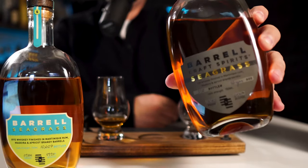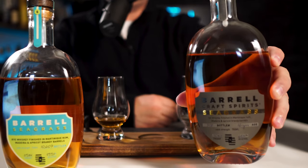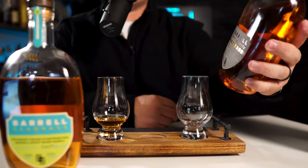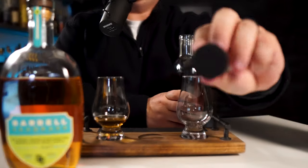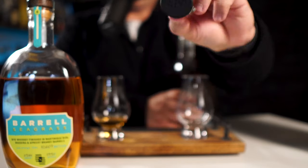I do love the gray label with the gold etching. That is a nice touch, but the barrel bottles just do not do it for me. They're average at best. I will give Barrell some credit. The cork that they used is hefty. That is one serious cork, and you guys know I like a heavy cork. So well done on the cork, Barrell.